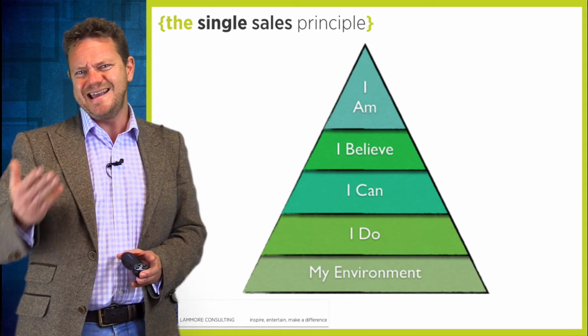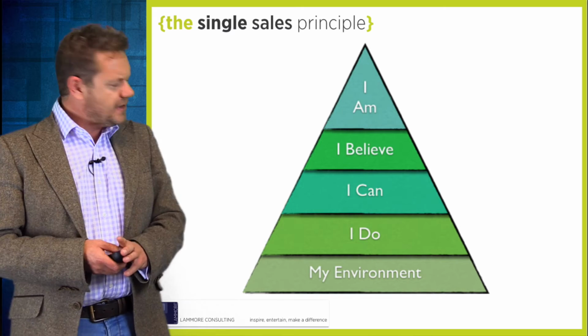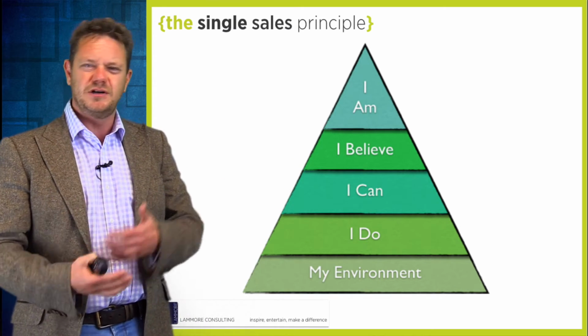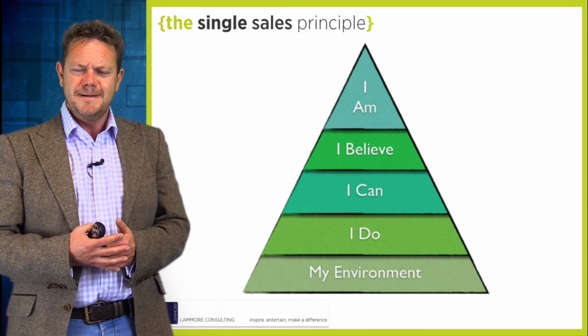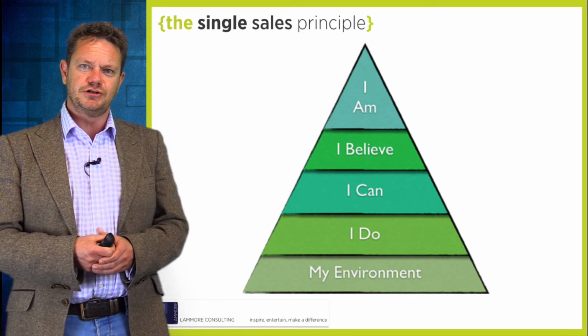In a buying-selling relationship, this works incredibly powerfully as well. Because you think most of the conversation is just about, well, you know, where do you work, what are your targets, and all of these sort of things. That's great and it's useful information, but it doesn't really help you build that relationship.